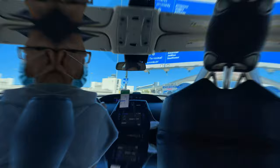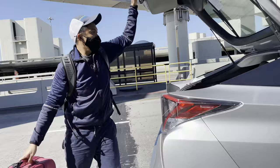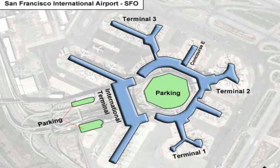So before kayo bumiyahe papuntang San Francisco International Airport, you need to make sure kung anong terminal pupuntahan nyo because ang San Francisco International Airport, apat na terminal, 1, 2, 3, and 4. Ang ika-apat na terminal, yun ang international, and 1, 2, 3 are domestics. Since JetBlue ay nasa Terminal 1, ito ang aming stop.